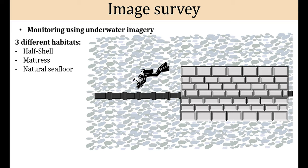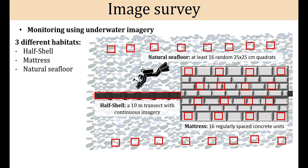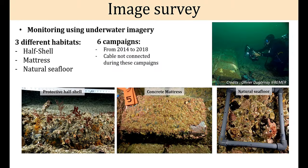Three different habitats were thus studied: the half shell with a 10 meters continuous transect, the mattress with pictures of regularly spaced units, and finally the natural seafloor with randomly placed quadrats. We performed 6 different campaigns from 2014 to 2018. All these campaigns produced around 1,500 pictures.